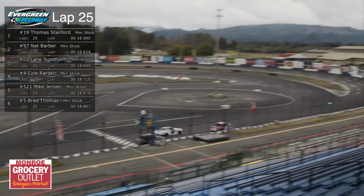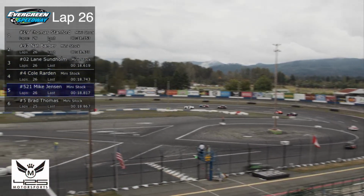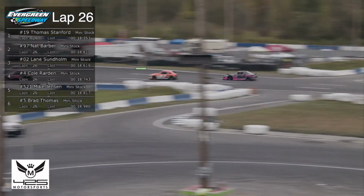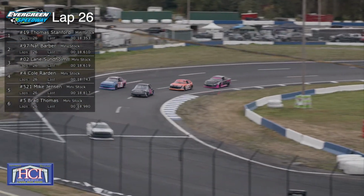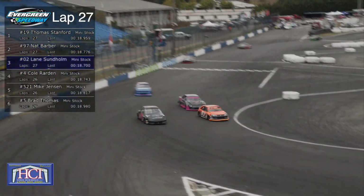And so that Sundholm family spent a lot of time in 4-cylinder racing here at Evergreen Speedway. As you see Stanford down there, 2 cars going down another lap as he heads off. But go back a few races ago, he was a half a lap ahead. Now he's about a half a straightaway ahead. So they're catching up to whatever Thomas Stanford figured out early, but they still got a ways to go.